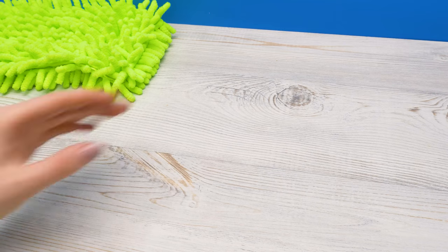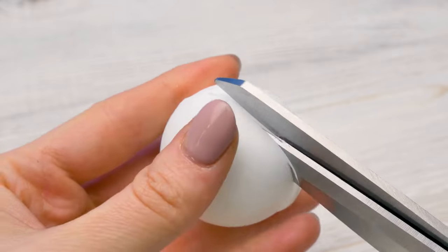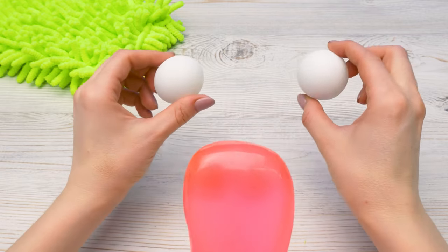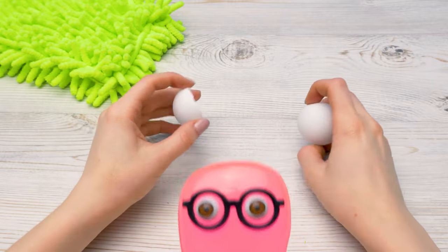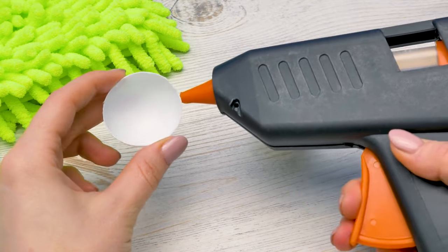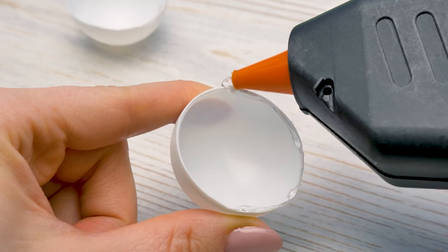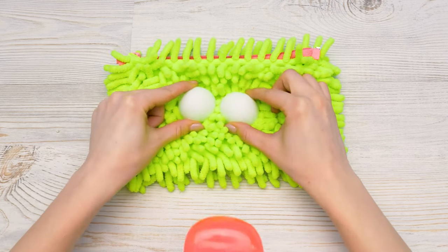Okay. Let's take a tennis table ball and cut it in half. Just like this. Always be very careful with scissors. It doesn't really look like eyes. Well, I'll change that. I'll get some hot glue on the edges here. Not too much, though. And yep, that should do the trick. And the other one. And stick them to the pencil case.